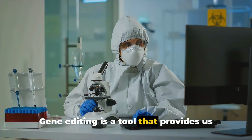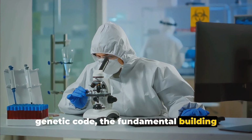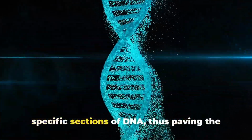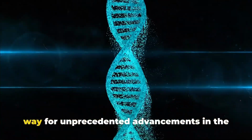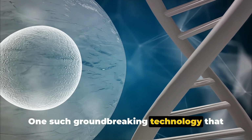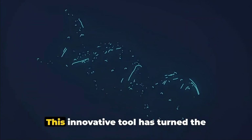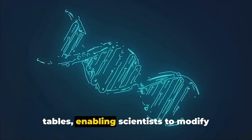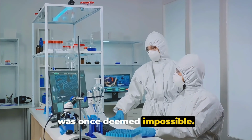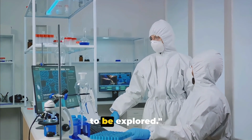Gene editing is a tool that provides us with the capability to manipulate the genetic code, the fundamental building blocks of life. It enables us to add, remove, or alter specific sections of DNA, thus paving the way for unprecedented advancements in the field of genetics. One such groundbreaking technology that stands at the forefront of this revolution is CRISPR-Cas9. This innovative tool has turned the tables, enabling scientists to modify genes with an accuracy and efficiency that was once deemed impossible. Indeed, the realm of gene editing is like a vast ocean of possibilities waiting to be explored.